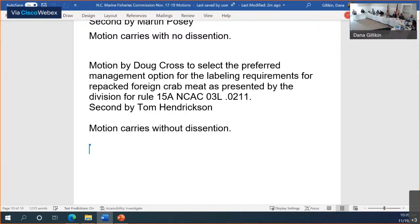So next, I'm going to shift to this year's rulemaking cycle, and that includes rules from two different packages. And first up is Package A. Those are the rules that you're scheduled to vote on final approval today. So those rules began at your May meeting this year when you approved notice of text to begin the rulemaking process for readoption and amendment of the 56 rules in Package A.